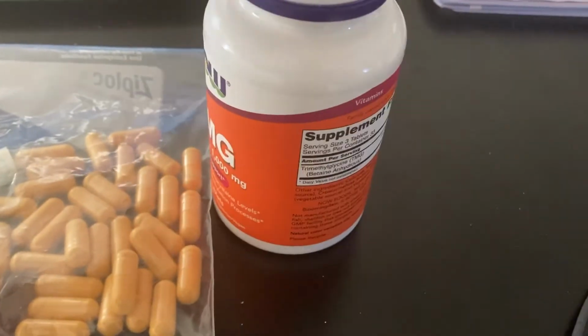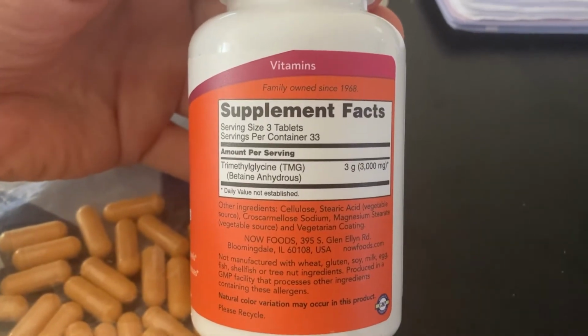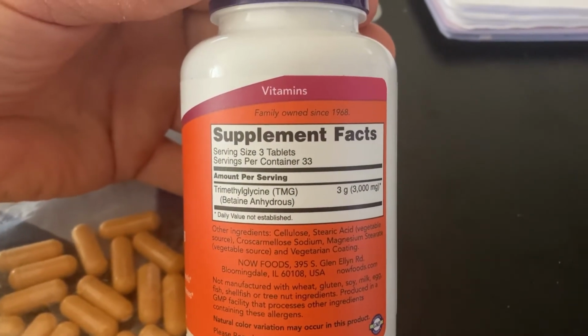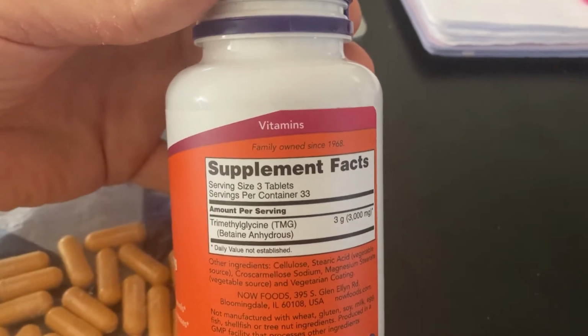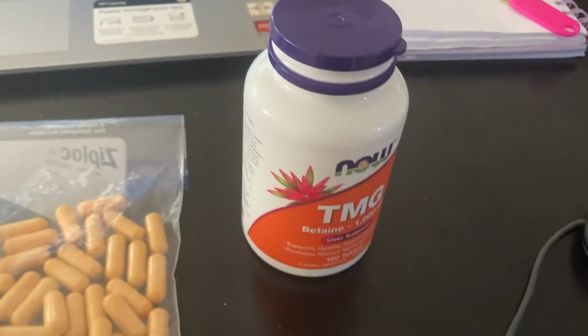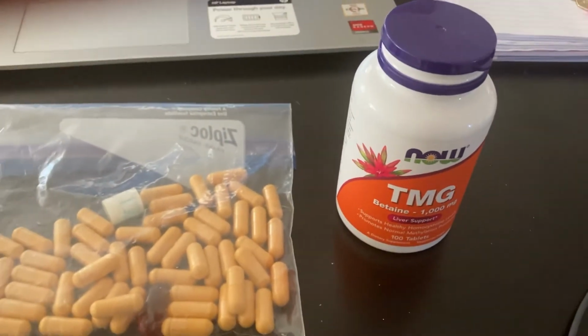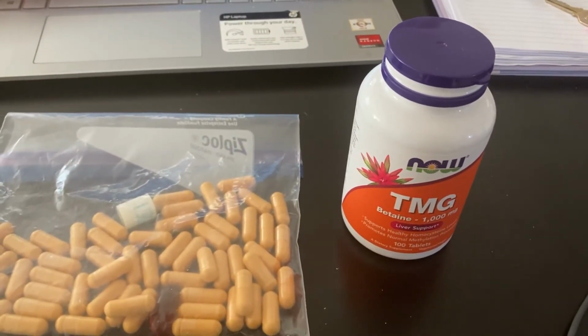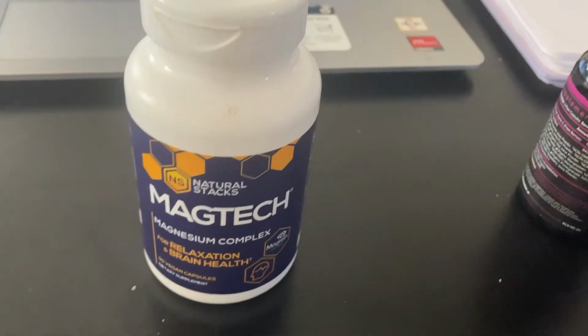So if you look at the back of this, 3 tablets equals 3 grams. I only take half a tablet a day, which is about 500 milligrams. The reason I don't take more is because I don't think I need that much, and I've experimented with more, and that actually made me kind of lethargic. So I think about half a tablet is about right.